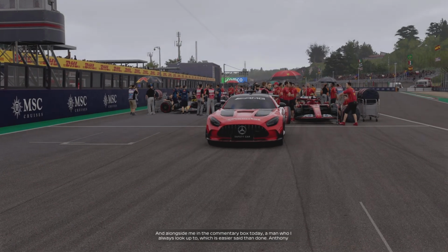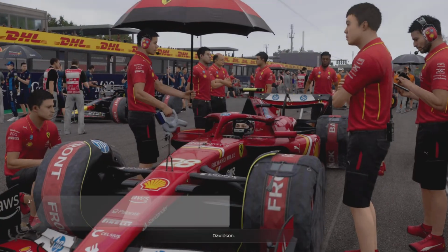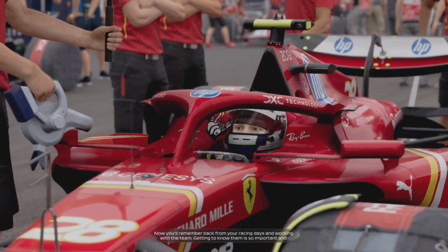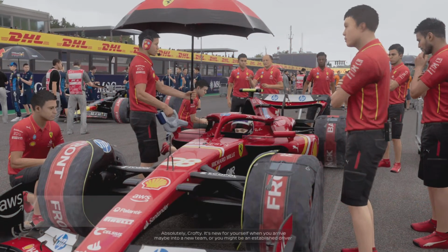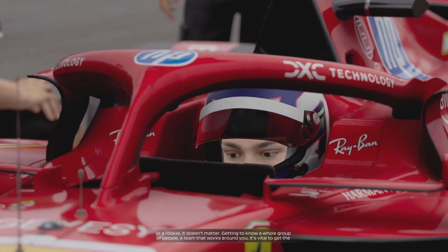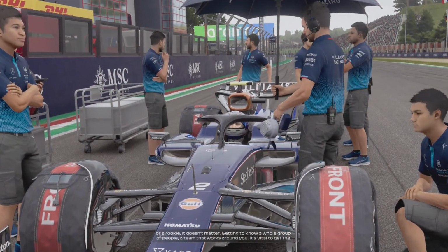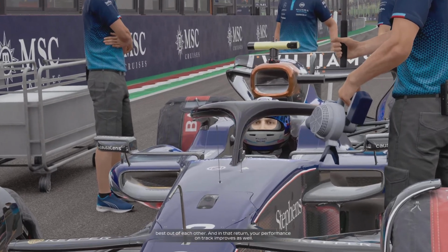And alongside me in the commentary box today, a man who I always look up to, which is easier said than done, Anthony Davidson. Now, you'll remember back from your racing days, Ant. Working with the team and getting to know them is oh so important. And that's what this driver's going through at the moment. Absolutely, Crofty. It's new for yourself when you arrive maybe into a new team, or you might be an established driver or a rookie. It doesn't matter. Getting to know a whole group of people, a team that works around you, it's vital to get the best out of each other. And in that return, your performance on track improves as well.